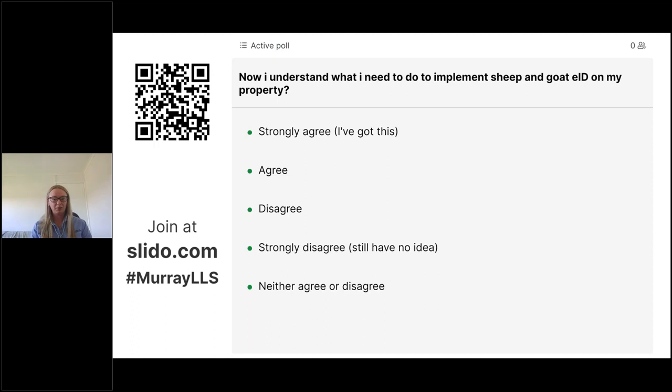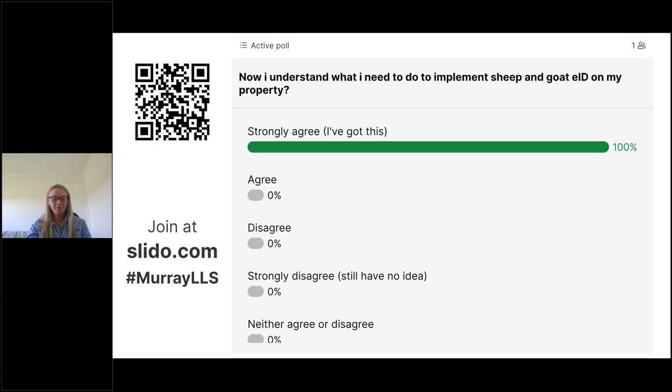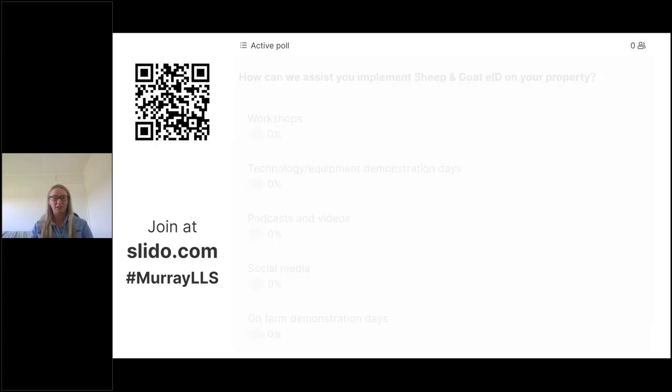I think this poll might not be open, but I've reused the poll of, now I understand what I need to implement for sheep and goats EID on my property, to see if that information helped. It looks different to the other ones, so I'm not sure if it's open. But I do hope that the information I just shared provided a little bit more context and understanding about when it's happening, why it's happening and what you'll need to do. I'll move on to the next one here.